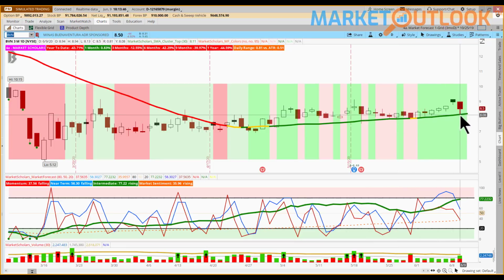Today it came down to that moving average, touched it at its intraday low, and then bounced by the end of the day. It still closed lower, so it was down 4.9% today, but it did finish well off of the lows. The low price today was $8.13, and at that level, you're basically sitting right on that moving average. So it looks like it continues to want to bounce off of that moving average as opposed to slicing through it to the downside.